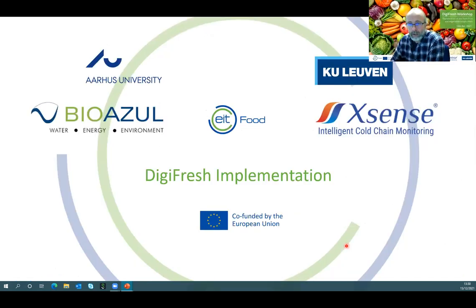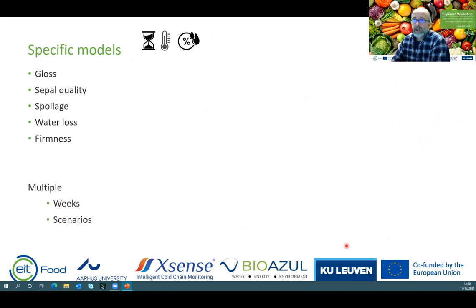So starting from this approach, we've implemented this for the DigiFresh project. And we did start from all the underlying quality attributes. There were lots of experiments done in Denmark where we focused on the impact of not only temperature, but also humidity. And we looked at the underlying quality attributes of gloss, sepal quality, spoilage, water loss, and firmness, which we regarded as being the most important quality attributes in the case of strawberry.